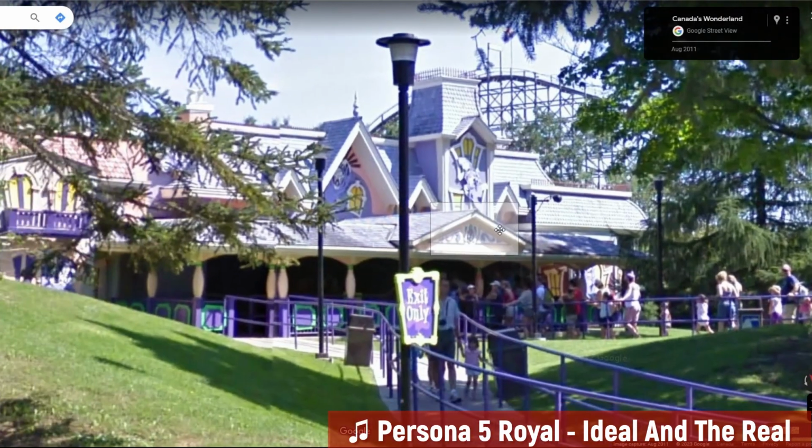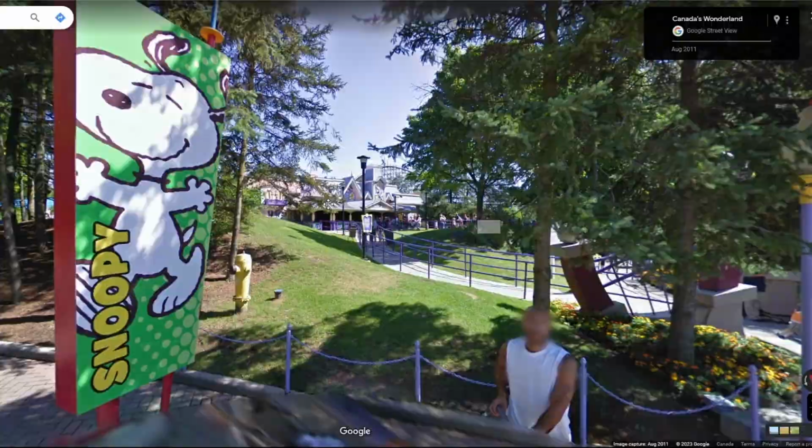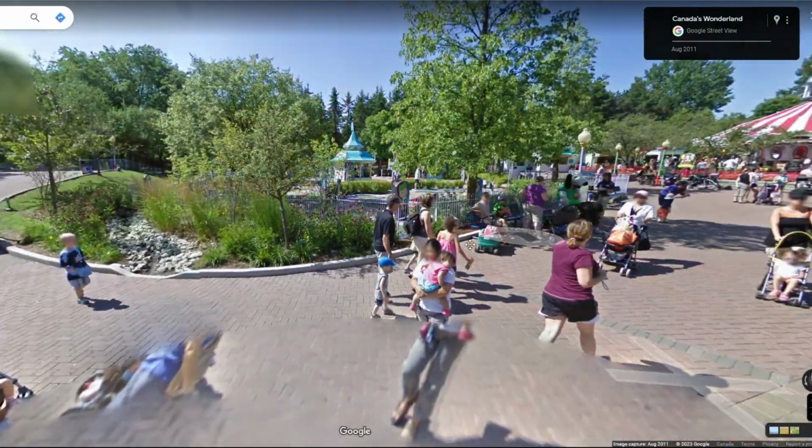Boo Blasters. I think that this building got a repaint. I don't know why I remember this, but I think that Boo Blasters got a repaint in 2021. Actually, I think most of Planet Snoopy did.